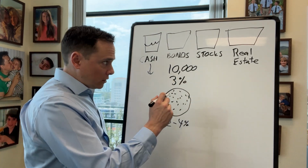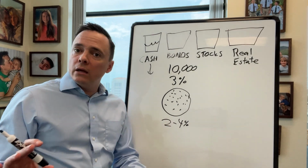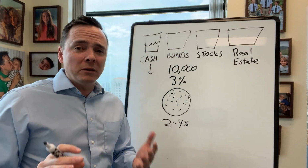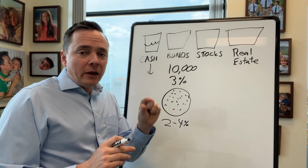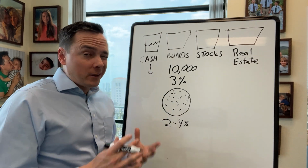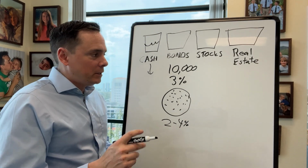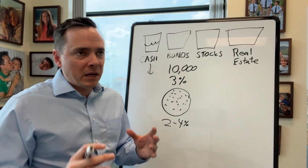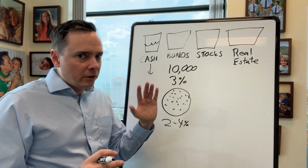All right, let's go on to stocks. Stocks are so unbelievably misunderstood, but that's okay. That's why I'm here. So stocks, in their purest form, all a stock is, you're buying a little piece of a company, and then if that company makes money, then you make money. So fundamentally, that's all a stock is. Now, yes, it's going up and down, but a lot of that has to do with greed and fear and speculation, and over the long run, companies grow, period.